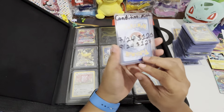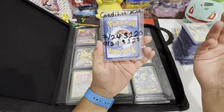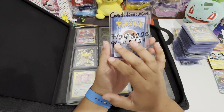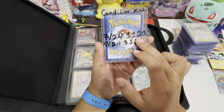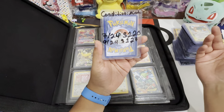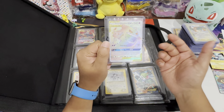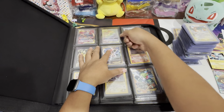But this Gengar Mimikyu is minty. Well, there is no minty category on TCG Player. These are all based on TCG Player prices. I'm going off near mint. So about 2 months ago, this was at 120. Now it's at 127. So we're seeing that in a 2 month span, a card that's around this value can increase about $10 or so, which is a pretty good sum amount.